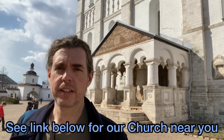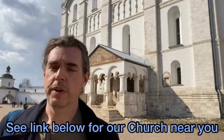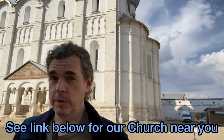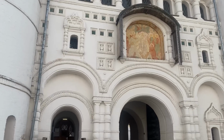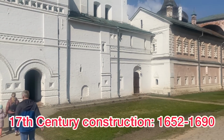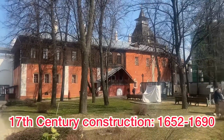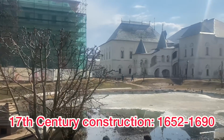So we just got out of that church, and one of the employees here said that it was all covered in blood on the inside from when all the Russian people were murdered. So I don't know if that's an expression or if it literally was. I assume it literally was. So we are now inside the main compound here, which is next to the church we were just in.